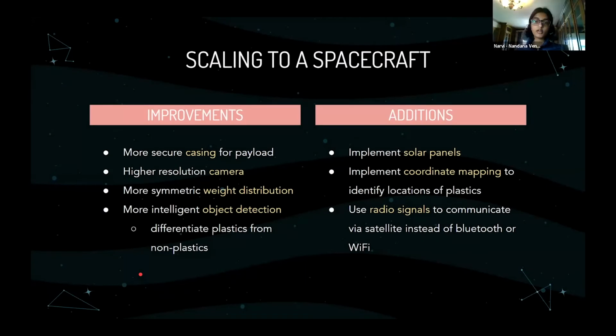If we were to scale our CubeSat to the size of a real satellite, we would have to make several improvements and additions. First, we would like to create a more secure casing for the payload. Currently, we're using acrylic panels, and we actually removed a few of them in order to access the Raspberry Pi inside when we needed to. This wouldn't work in a real CubeSat, so we need to find a more permanent casing than acrylic, one that can fit all of the electronics and the wires on board.